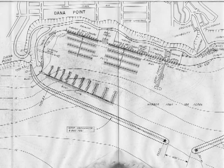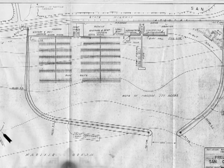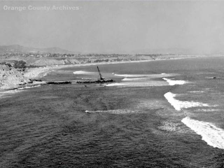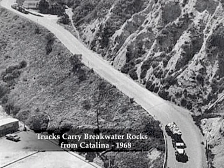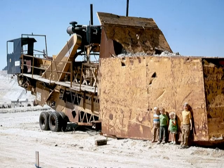In 1949, the coastal engineer R.L. Patterson of Newport Beach did the original harbor master plan with three alternatives. Construction of Dana Point Harbor got underway in 1968 when the Army Corps of Engineers constructed the breakwater with giant stones quarried from Catalina Island, which were brought down Cove Road in giant trucks and set into place with barges. And the construction of the harbor itself was finished in 1970.